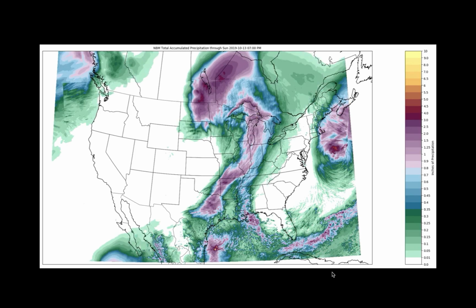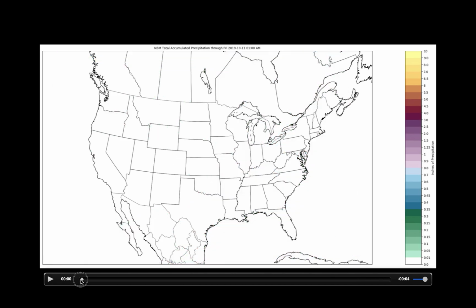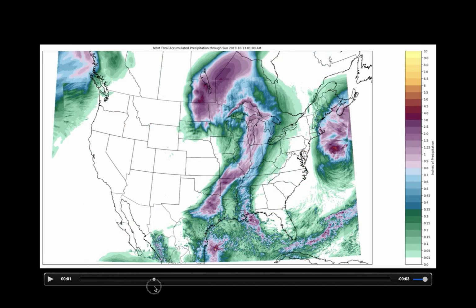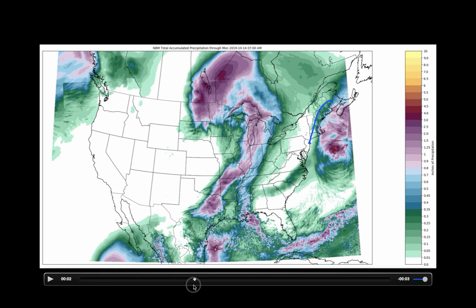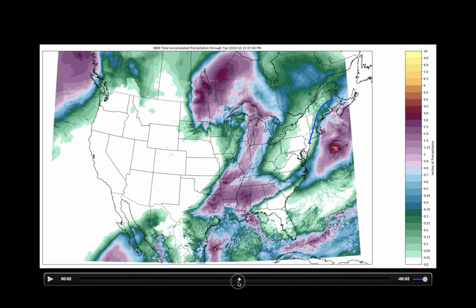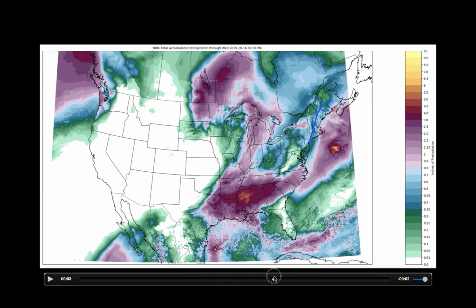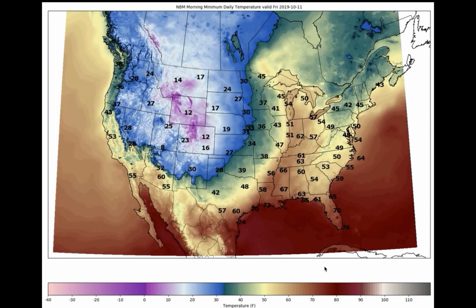Total accumulated precipitation over the next 10 days, again, quiet until we get to the late part of next week. We'll take this out looking at total accumulated precipitation through the weekend here. Again, scattered, light in nature. The best chance going to be along coastal areas here and then across western New York, western Pennsylvania. High pressure keeps it quiet Monday, Tuesday, and Wednesday. It's not until we get into Thursday, perhaps Friday, that we see some heavier precipitation return to the northeast region.